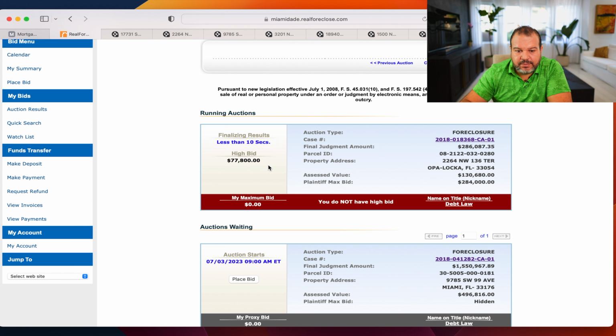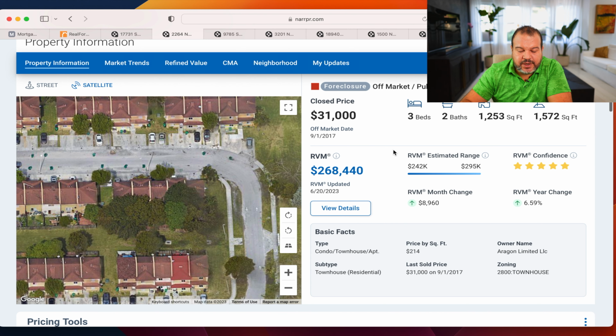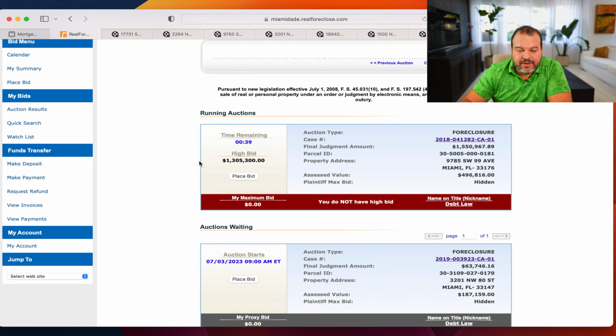It looks like nobody else is going to bid. Yep. So this property is actually going to go to the plaintiff. What that means is the property we just saw was this one here. It was worth 268. Nobody wanted to bid on it. So the plaintiff won it, meaning the bank won the property back at the auction sale. So that means nobody wanted this property. It went back.